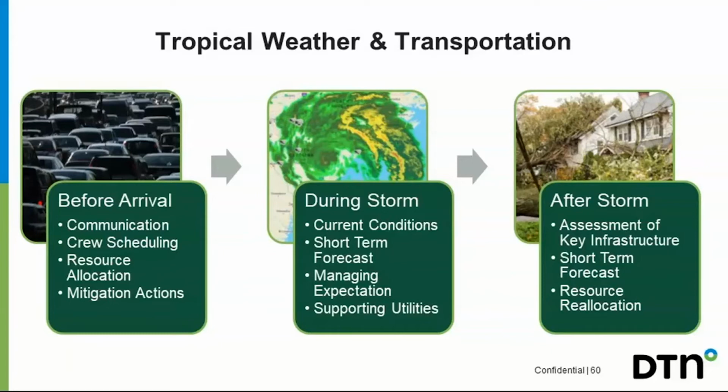And then during the event, it's just understanding what is currently going on. What are the current conditions? What is the short-term forecast? Where is that system going to move to along the coast? Managing expectations. You know, there's one thing that we can't do, and that is stop the weather from occurring. So what are some of those expectations, and how do we provide that information? And then supporting the utilities, making sure that power is staying up. And if it's not, how does the transportation infrastructure help with that?